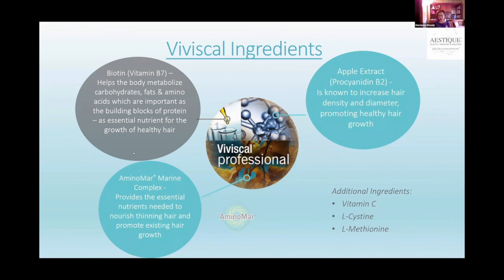And a question, Marianne, just looking at the AminoMar being a marine complex, if somebody has an allergy to fish, would this be a contraindication for them to use this product? If they really have a true allergy to fish or shellfish, we wouldn't recommend Viviscal for them. We would have another combination that could be done, like using minoxidil or Rogaine as a topical, which would be helpful.